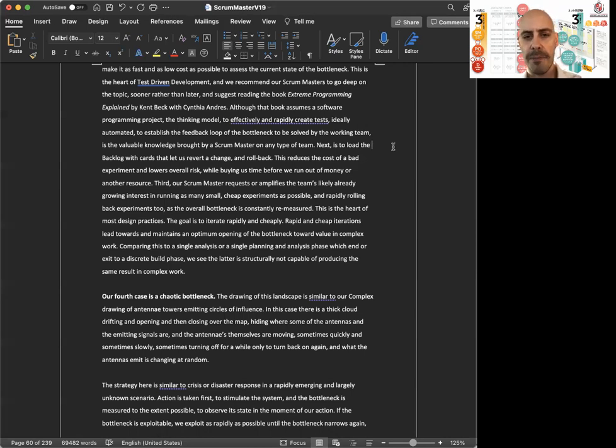Third, our Scrum Master requests or amplifies the team's likely already growing interest in running as many small, cheap experiments as possible, and rapidly rolling back experiments too, as the overall bottleneck is constantly remeasured. This is the heart of most design practices. The goal is to iterate rapidly and cheaply. Rapid and cheap iterations lead toward and maintain an optimum opening of the bottleneck towards value in more complex work.